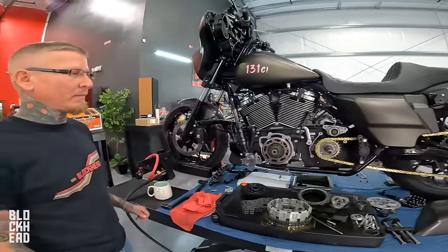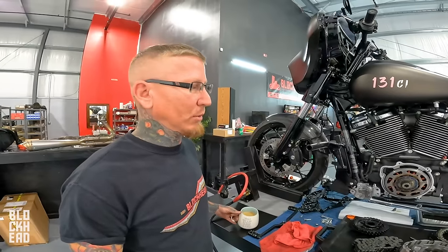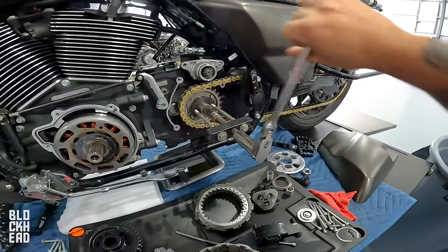What's next for this thing? We're going to pull this transmission out and see just how bad it is. We'll all put some eyeballs on it, clean out the case, and get it ready to put the grudge box in. All right. That's not smooth at all. It's supposed to be.